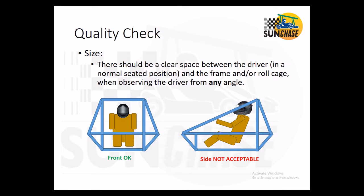So in this case, I have a front view and a side view. And from the front, this looks fine, right? Because the driver is totally surrounded by the cage. But then if I look at it from the side, I can see that his helmet is actually out past the edge of the cage. So that is not an acceptable design. It's not keeping the entirety of the driver inside the cage from any angle.